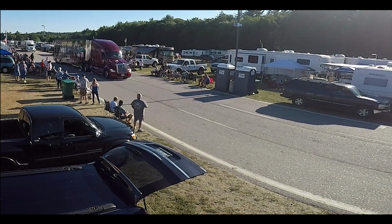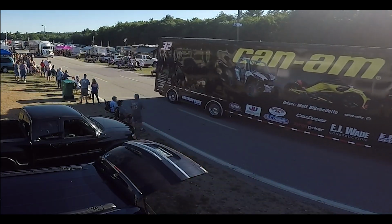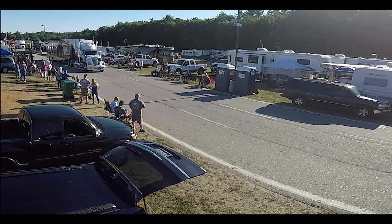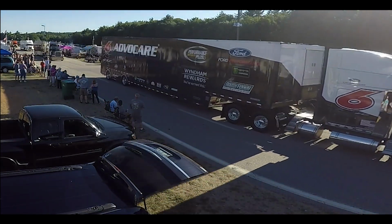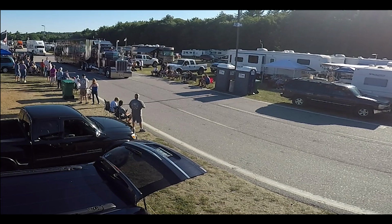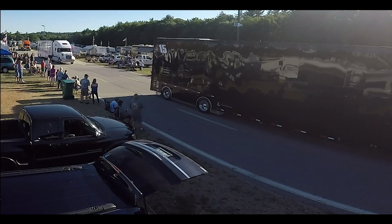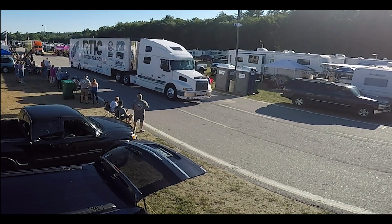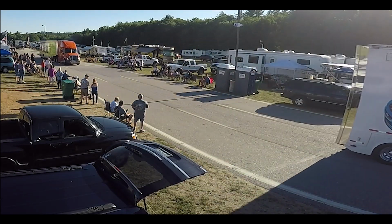The number 32 Can-Am Ford of Matt DiBenedetto. Burrito. That's his nickname. Can't ever get his last name right, I'll be honest. So we just go with the nickname, Burrito. Next up, the number 6 Advocare Ford of Matt Kenseth. Why am I pulling a blank? Trevor Bayne. I'm not sure which one's in the car this week. I think it's Trevor, but I could be wrong. Premium Motorsports number 15 rolling in. Next up, the number 72. Rolling on in, Cole Whitt. Not Coldwit, Cole Whitt.